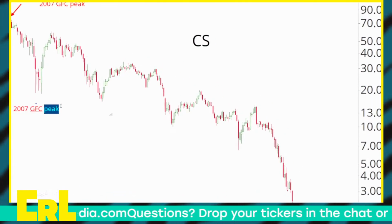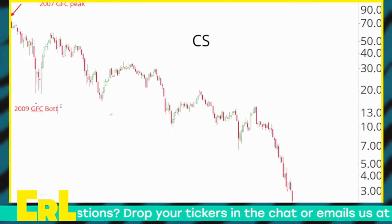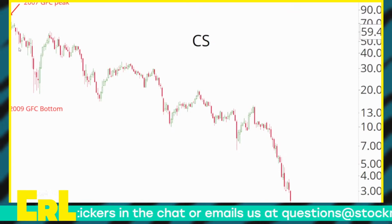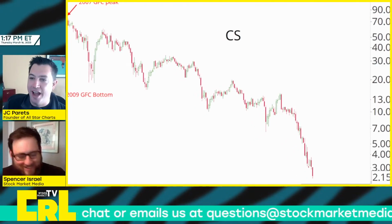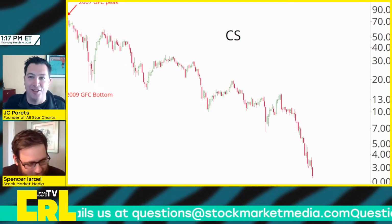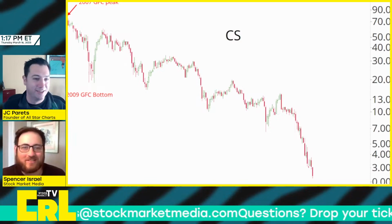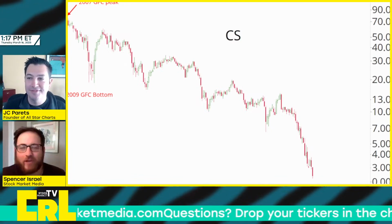And then this is the 2009 Great Financial Crisis bottom. Just to put things in perspective, guys, this was the peak. This was that crash in 2007 to 2009, all the way up here on the upper left. And here we are now. Usually when you talk about the financial crisis bottom, it's on the lower left, right? In this case, it's in the upper left. And if that doesn't tell you everything you need to know. Yeah, okay. All-time lows, you got to go.